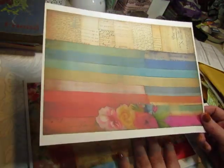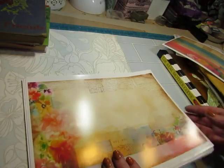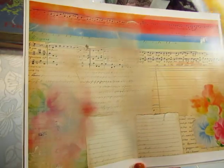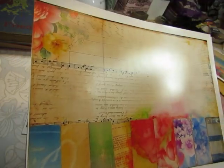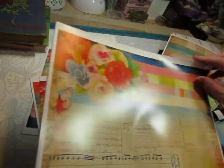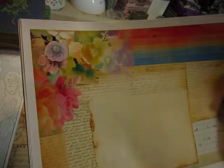But then I flipped the papers over and look what I got. Look at that vibrancy. I was in awe when I pulled this off the printer. When I come to this one, we're going to compare, because I printed that one again. They're just beautiful.